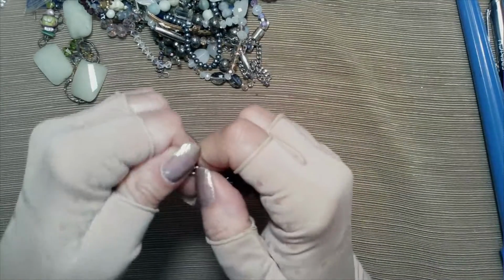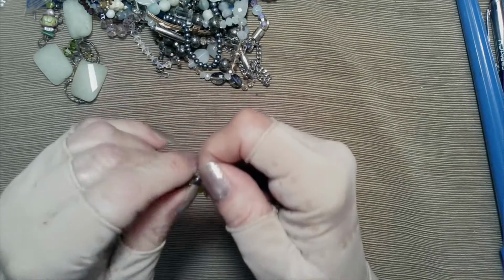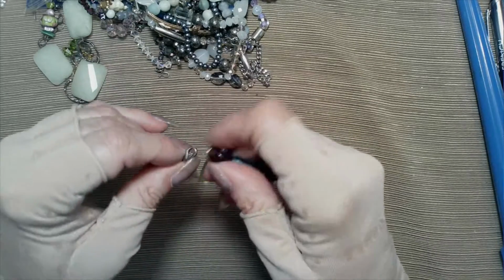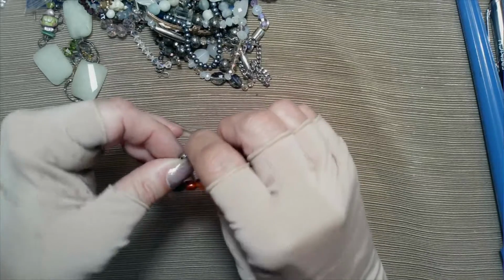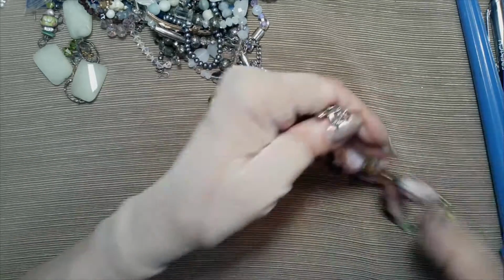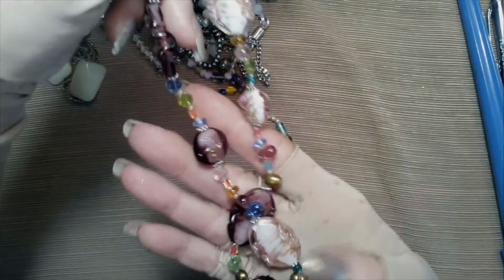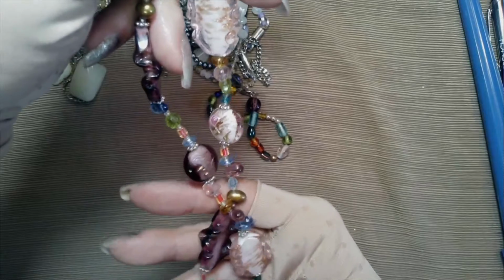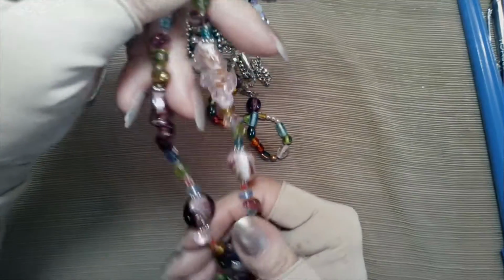Here is a glass bracelet. It says PD with a crown on top of it. Premier Design. Okay, so this is a Premier Design, this one. And it's really pretty. It's got this antique gold, like a pearl looking piece, but the rest is all glass.